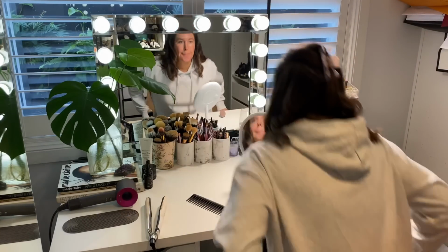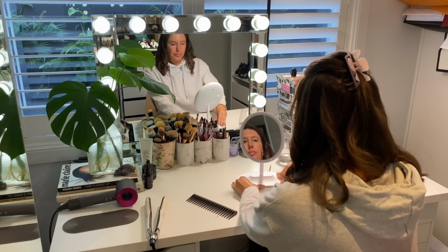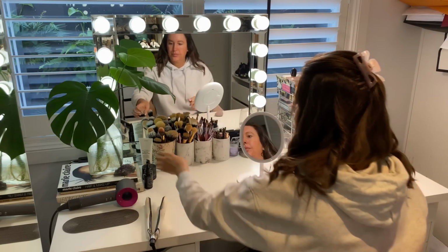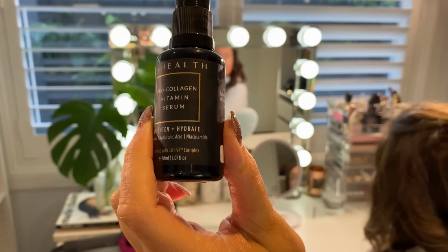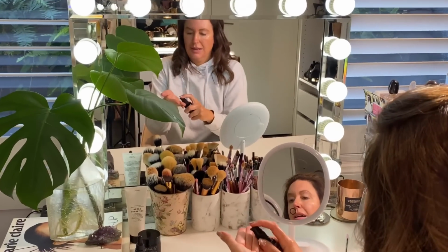So I start my day by having a shower after I've done my Pilates workout and gone for a beach walk. And then I've cleansed my skin with my JS Health cleanser. And then I'm following up with the rest of my skincare routine. This here is the Pro Collagen Vitamin Serum. It's like a vitamin C.